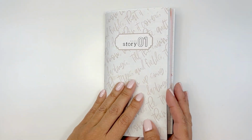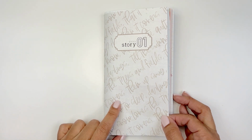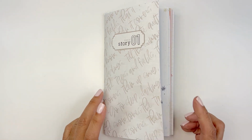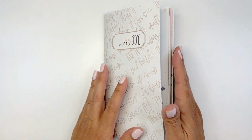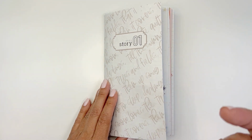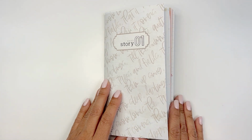All right, so this is, I believe, a Cocoa Daisy. Yeah, this is a Cocoa Daisy traveler's notebook. I have gutted it and I don't use the 20 some pages that these come with because they get too thick and they all fall apart. So I fill them with blank paper or with pattern paper that I love and totally customize them.